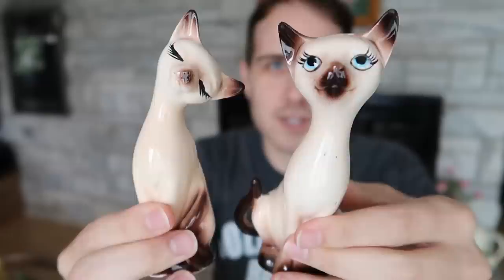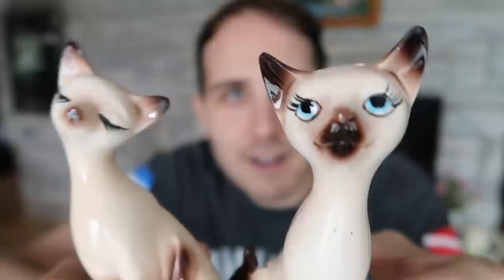But here's something I'm going to show you that's going to go on an auction on eBay. It's up on eBay right now. Very nice Siamese cat salt and pepper shakers. These are a nice large size, about 6 to 7 inches tall. They're very cute. Look at those. They're just stunning. Oh, I love those little anthropomorphic eyes right there. They're really, really cute.